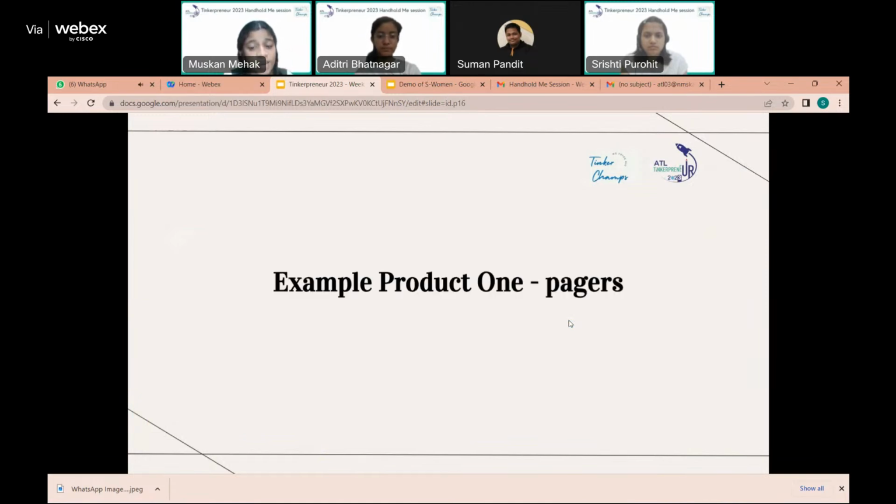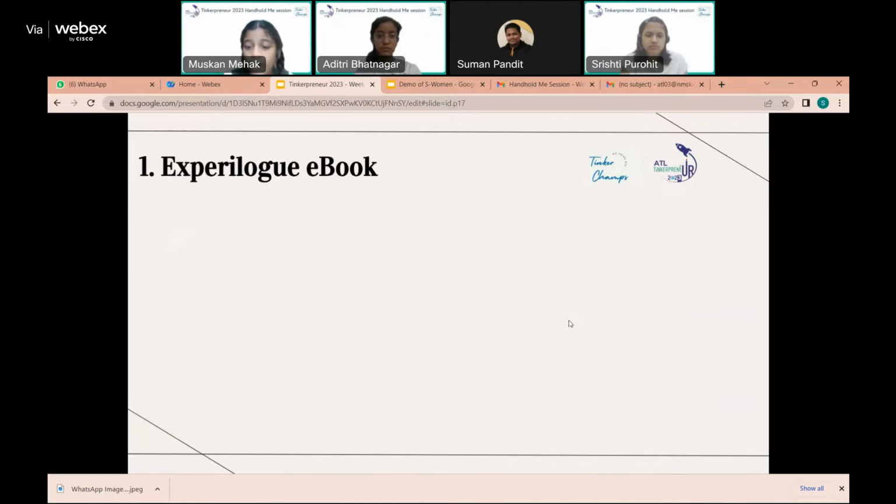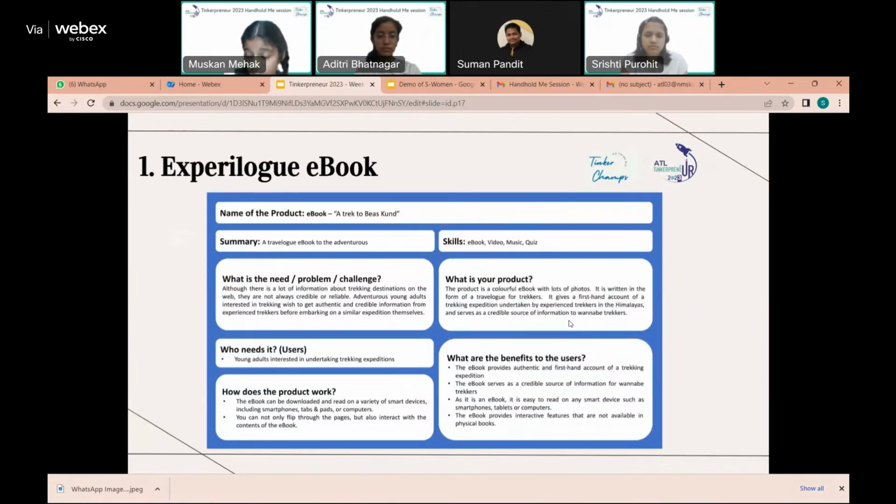And now let's see some example product one pagers for your better understanding. Experilog ebook. This is the product one pager of the Experilog ebook, the demo which we saw earlier. And you also got to know the difference between the MVP and the second versions. The ebook is made for trekkers as there are no books for trekkers. This is a travelogue ebook of Beas Kund. This gives information, experience, and much more.